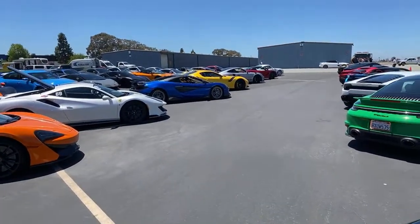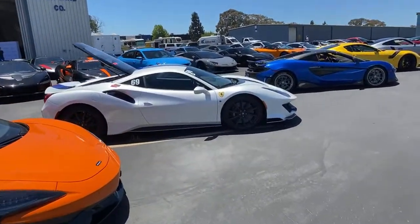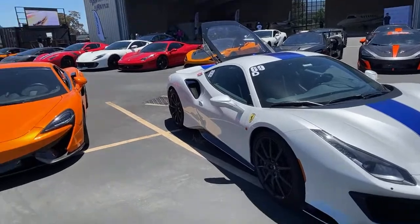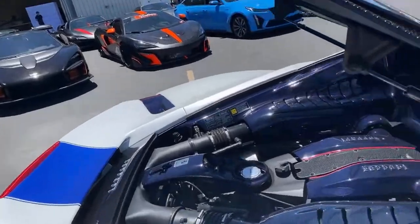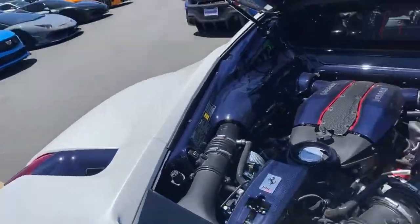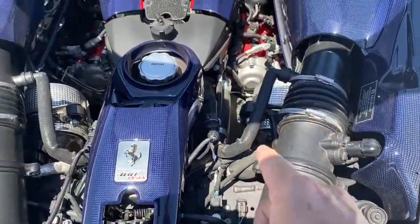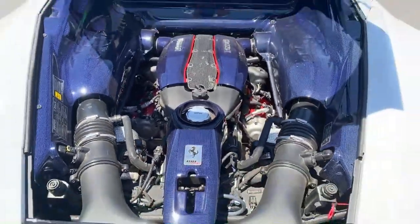Let's look at some more cars. We're going to go back out in the wind here. Tell you what, you tell me what these are. It's a Ferrari. I think that's a 488. Can you see the turbos in one of these? It's a 488 head. Oh yeah. Definitely not a 458. Yep. Those look like turbos in that heat wrap. There. And there. 488.